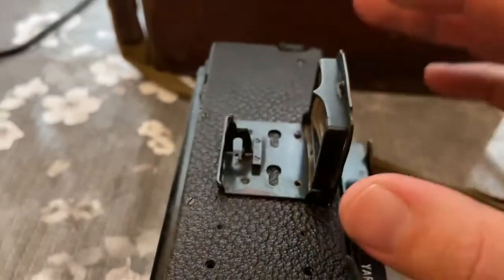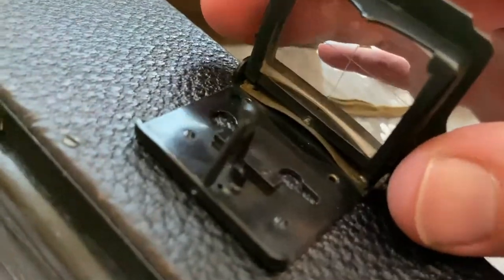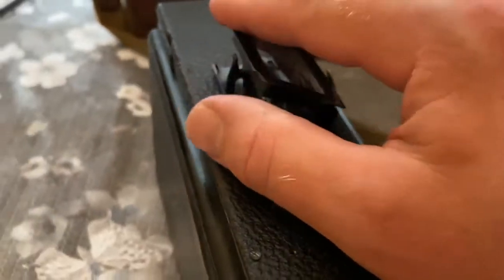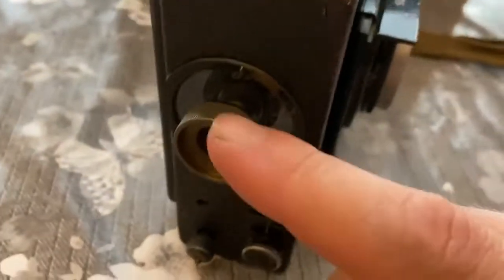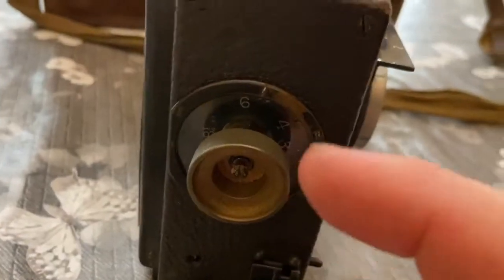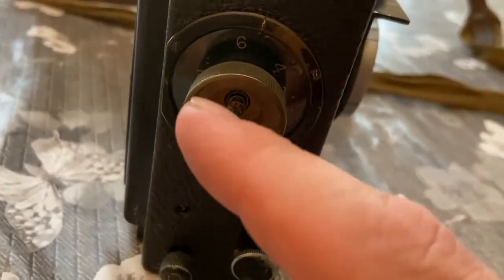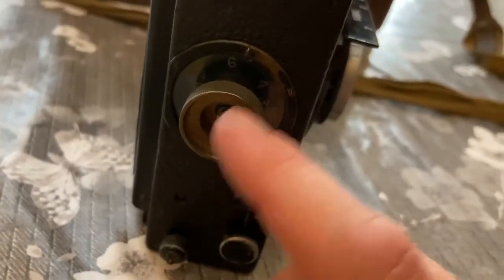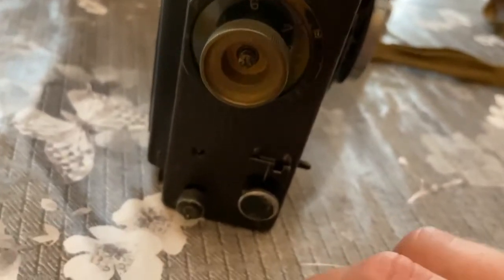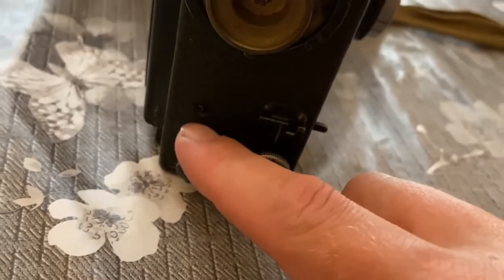Here's the viewfinder with which you can see through, like this. And it even folds back by itself. Here's the adjustment of the shutter. You can see through the plexi, you can see the numbers. There's something missing here. These kind of small details are often missing. That's quite common. This is shutter tension, basically winding a spring.